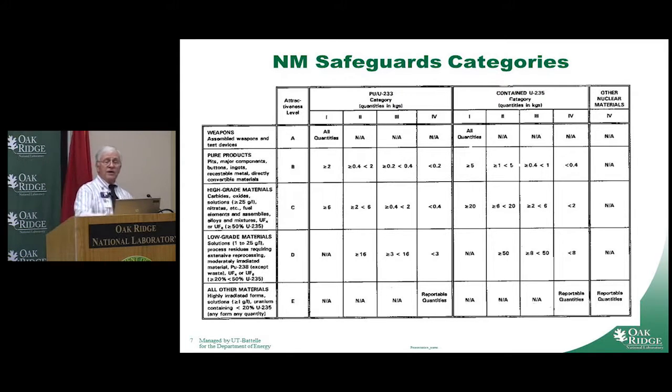But anyhow, you have the attractiveness levels that are added to these materials based on how easily they can be converted. Then across, if you look at plutonium and U-233, which are both pretty equal in the amount of material that it would take to make a nuclear device, it takes, in essence, certain quantities in which you then get to a Category 1, 2, 3, and 4.